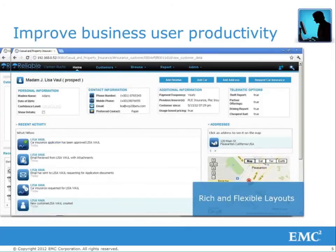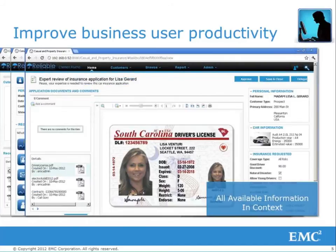Having rich and flexible layouts. As we know, our requirements for an application may change, even during the design cycle, and certainly after that application's gone into production. There are new regulations, there are new markets that need to be addressed. You might have a merger or an acquisition that causes you to bring together multiple applications into one. Whatever the driving force is, having the ability to quickly and easily change how the application looks, what information is being presented, what systems you're integrating with, is a key hallmark to increasing productivity. And again, having all that information in context.